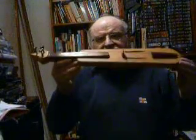Good evening, and today I want to talk to you about another instrument which I've made. Only this time it's not an historic musical instrument, it's a modern folk instrument. It's the Pontic Fiddle, otherwise known as the Black Sea Fiddle. Now, this is the fiddle I made.